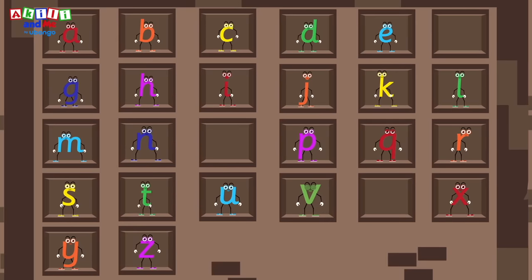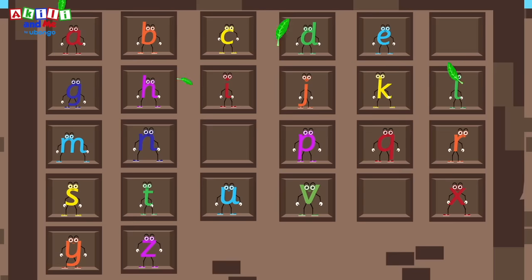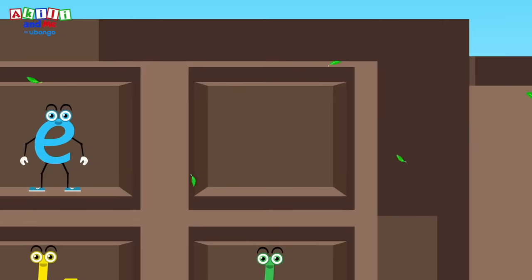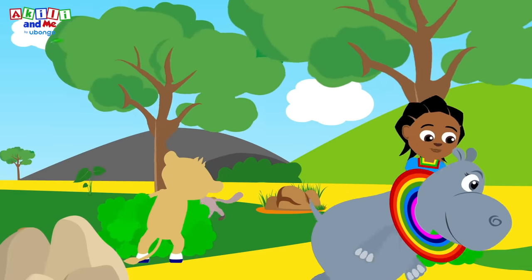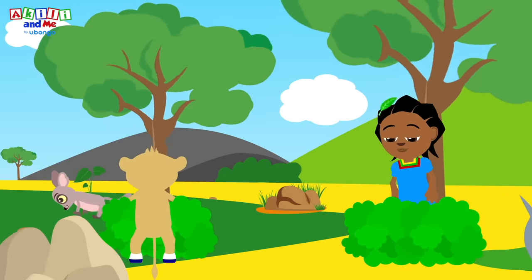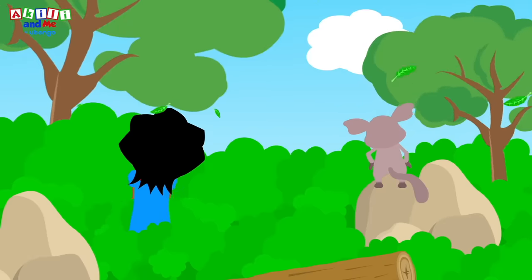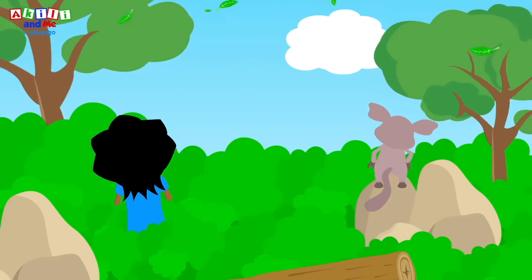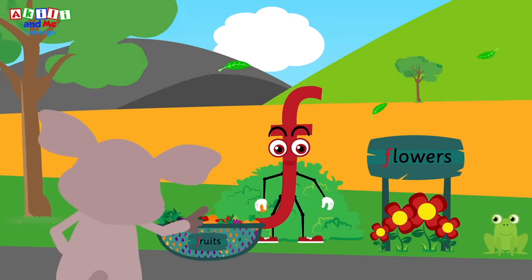Oh, wait! Is it just me? Or are there letters missing? Let's sing the alphabet song together to find out. A, B, C, D, E, the next letter is missing. The wind has taken it. Go look for it. Without all the letters, people in Lala Land won't be able to write and read books anymore. Who is that? Could it be the missing letter?